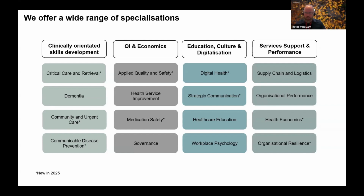Governance is really around looking at structures and organizational connectiveness around quality and safety. What do you need to put in place to ensure that your organization provides the best care possible? There's a focus on monitoring and measuring performance as well. And what do you do if your organization has a shortfall in a certain area? And how do you put some interventions in place to meet the KPIs again?